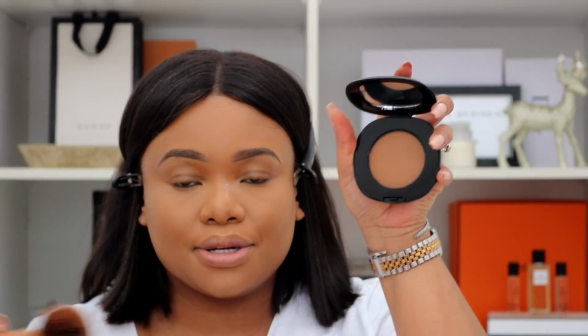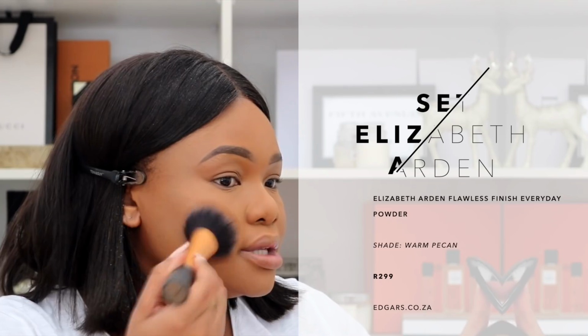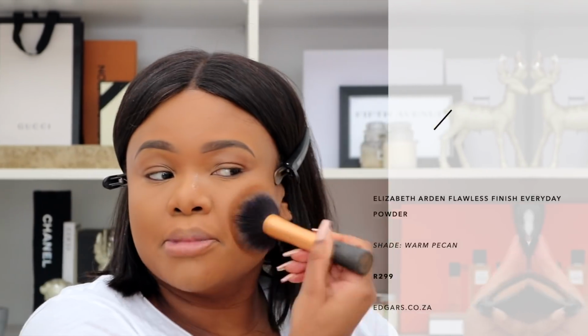I'm gonna use this powder. It's called Warm Pecan. I'm gonna set the rest of my face with it. It's also from Elizabeth Arden.